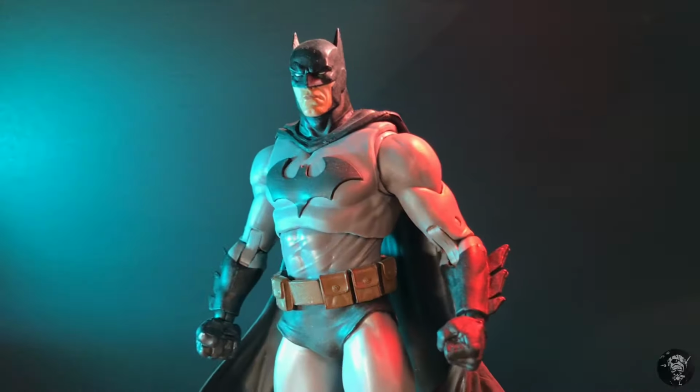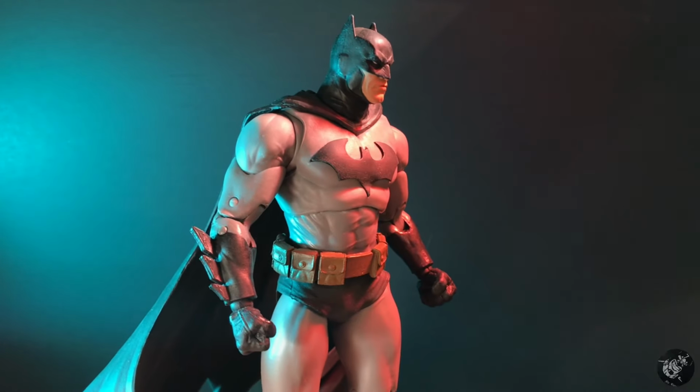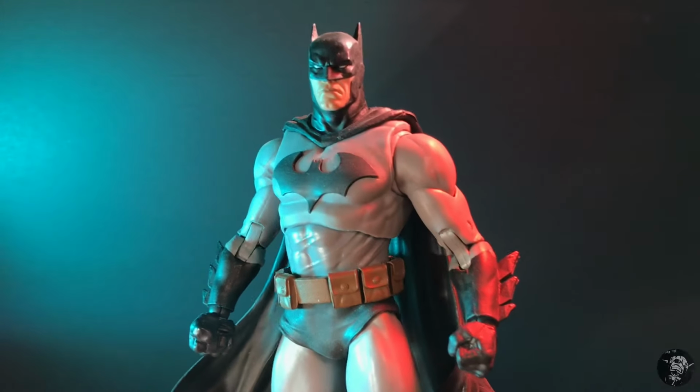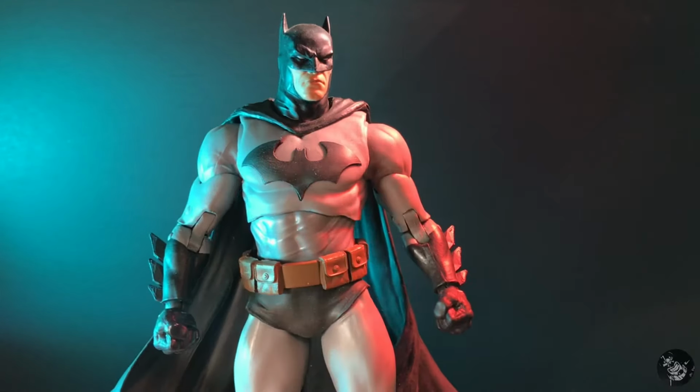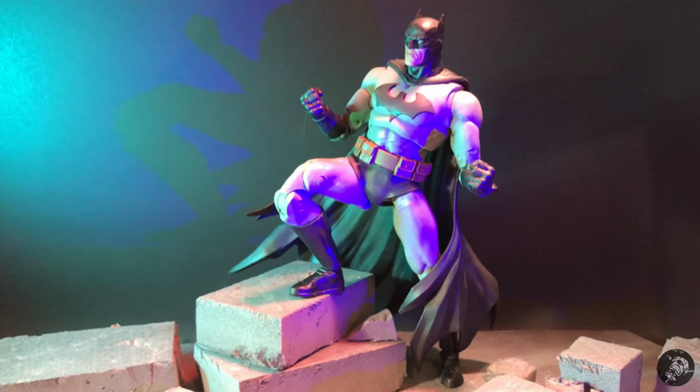Now it's pretty interesting. He has the blue Batman head, and I repainted the body and then changed out the trunks for the vampire Batman, added some better fist hands to match his scale, and he is one of my favorite Batmans to go to.